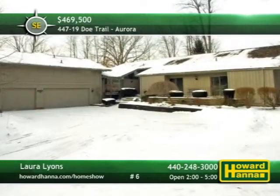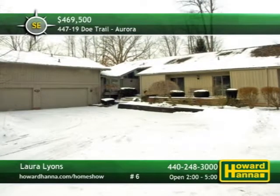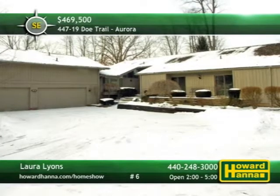Part of a wooded cul-de-sac setting on Deer Island, this freestanding Walden condominium unit holds 3 bedrooms and 4.5 baths.